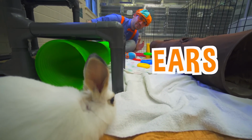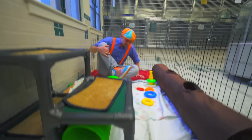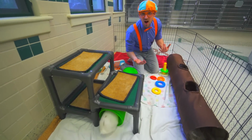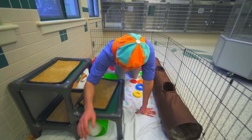Rabbits have really big ears. Okay. Rabbit, hey, how are you? Oh, it's really soft. And their ears are big. Okay, bye-bye.